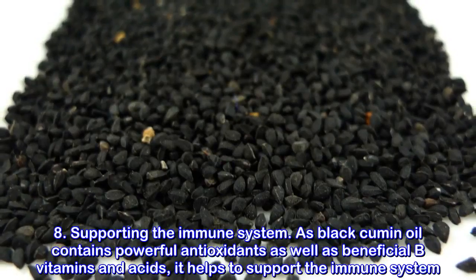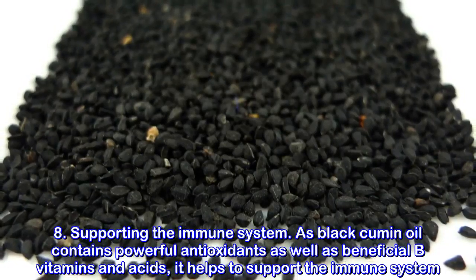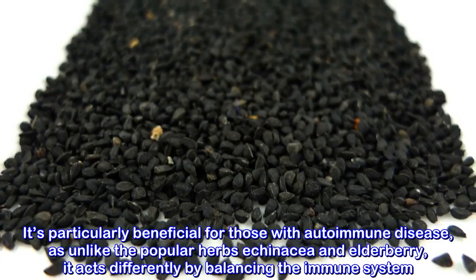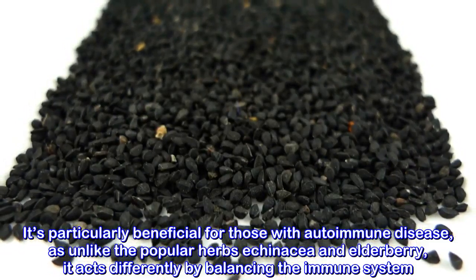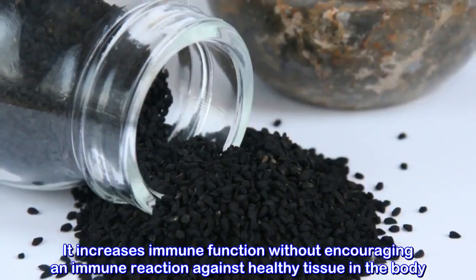As black cumin oil contains powerful antioxidants as well as beneficial B vitamins and acids, it helps to support the immune system. It's particularly beneficial for those with autoimmune disease, as unlike the popular herbs echinacea and elderberry, it acts differently by balancing the immune system. It increases immune function without encouraging an immune reaction against healthy tissue in the body.